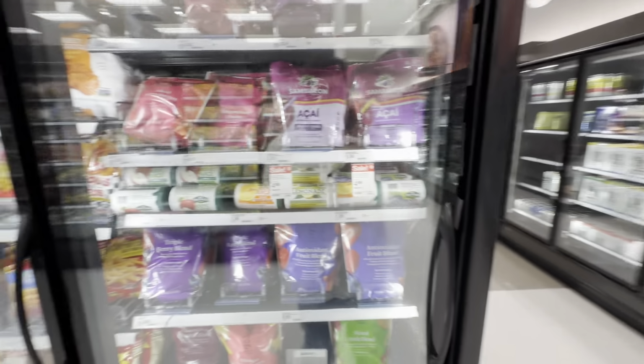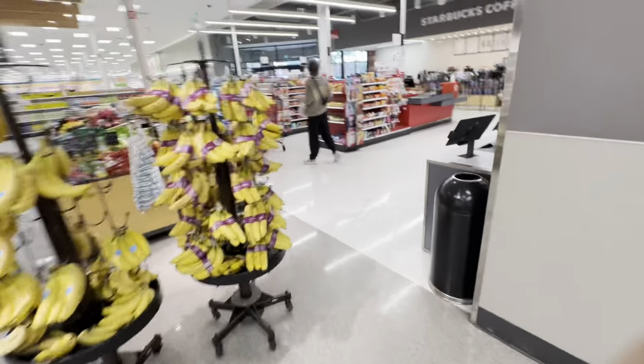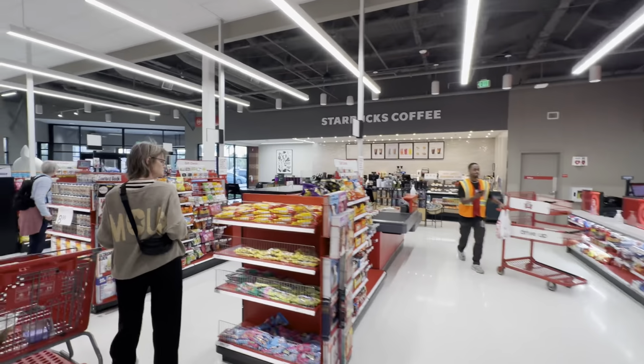Oh my God, they got acai here? No way. Whoa, they have a huge Starbucks here. Look how huge that is.